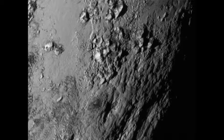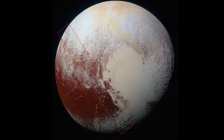It has been bombarded with cosmic debris through the history of the solar system, but geological activity on Pluto has wiped out those craters in these regions and leaves us with this very exotic landscape without craters. So it was very exciting just to see this first image. We could tell that Pluto was geologically alive.